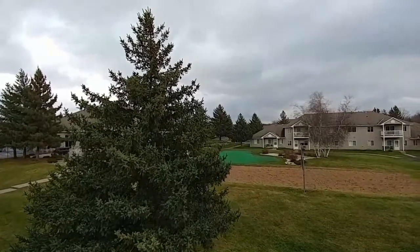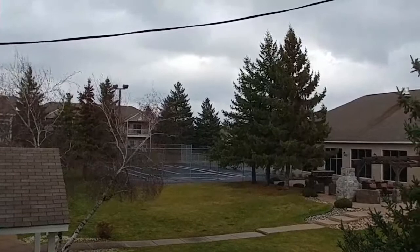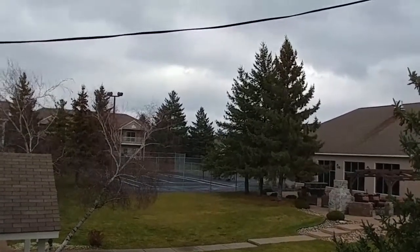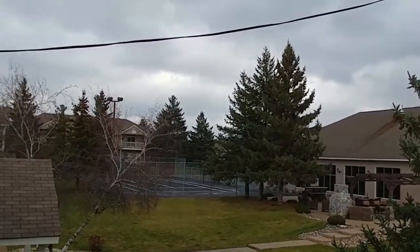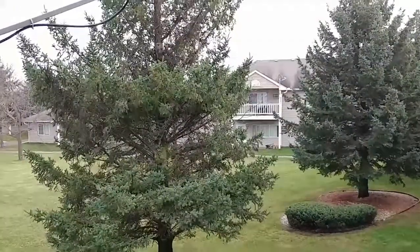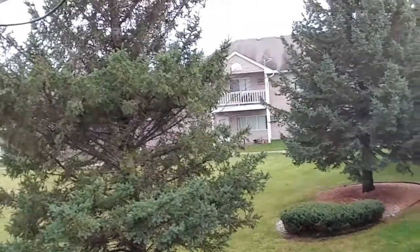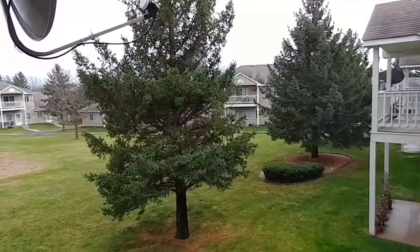And you can see the trees are going crazy. If you can see over there, you can see that tree is going to town. It's really moving so hard. Likewise here, we have a strong wind today. And folks, I'm telling you, a good day for guys with the wind turbines.